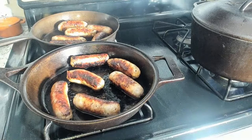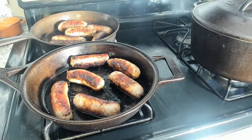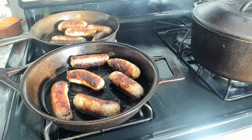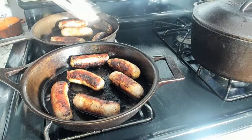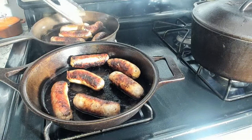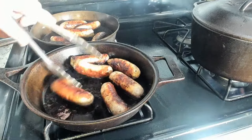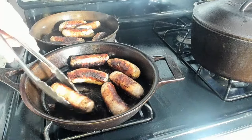I had a very old number 14 Lodge skillet that was so smooth, but I ended up giving it to my niece. She loves it. Well, nothing wrong with that. She's definitely getting a lot of use out of it, and it's something she's never going to forget. Besides, if you need a number 14, you can always get another one.